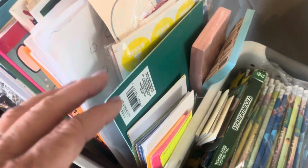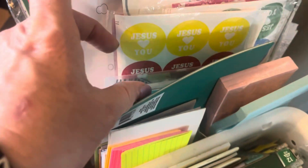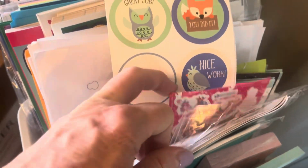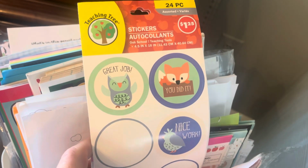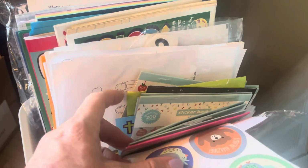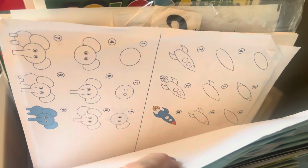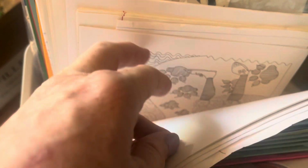Then up here I have things like paper to put into the packs, as well as stickers that I put on some of the packs, or include in the packs. These are cute. I found these at Dollar Tree in the teaching tree section. So lots of stickers. I also have these little draw pages that I like to put in the pencil packs, and some coloring pages. Sometimes I include some adult coloring sheets.